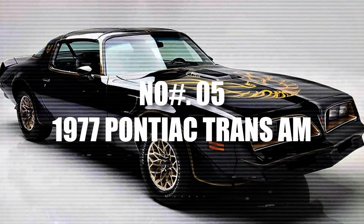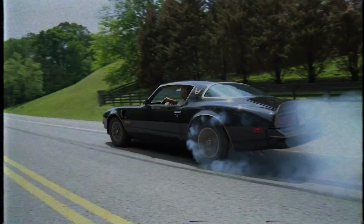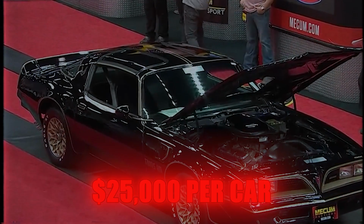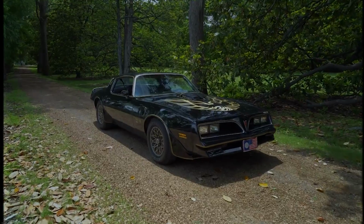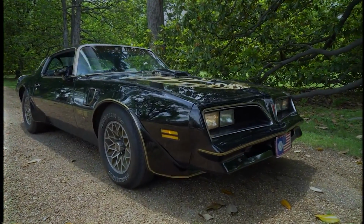Number 5. 1977 Pontiac Trans Am. The concept proved too expensive to bring to market. General Motors estimated that making the Type K profitable would require a price tag of $25,000 per car. In 1979, GM also faced the additional cost of redesigning the Firebird and Trans Am.